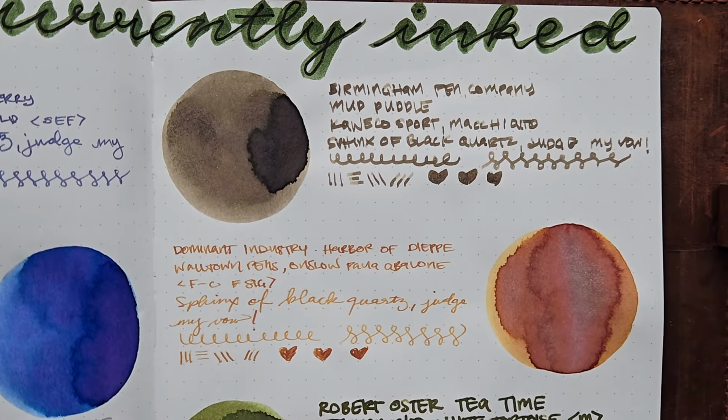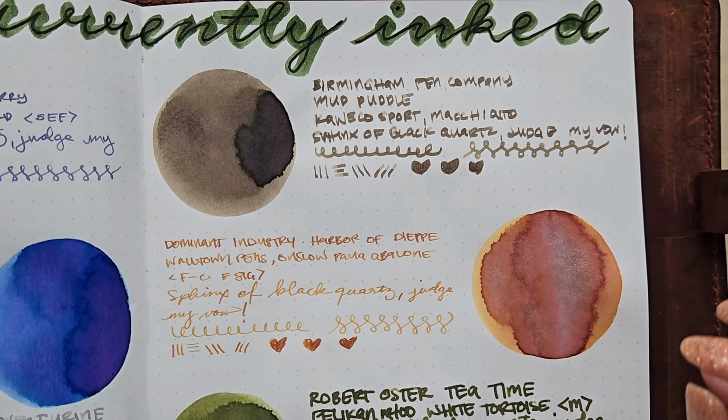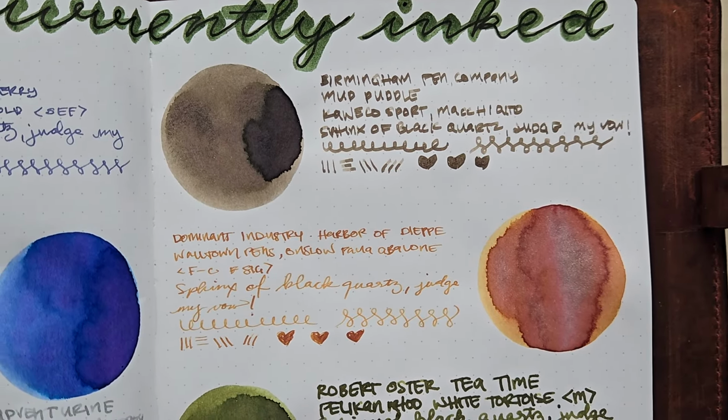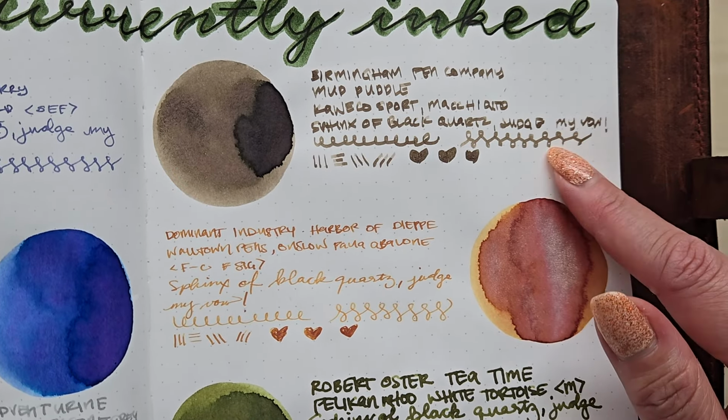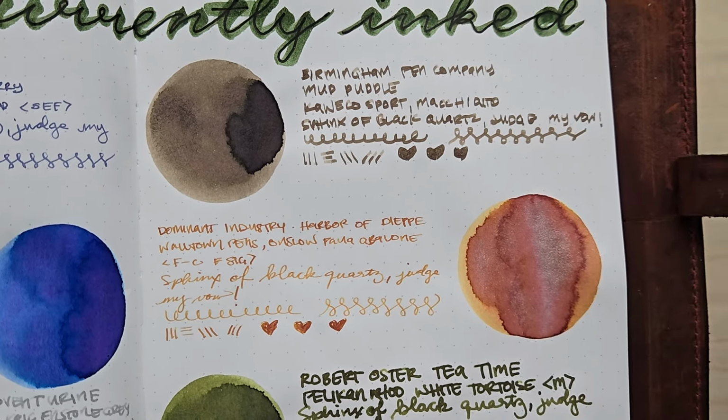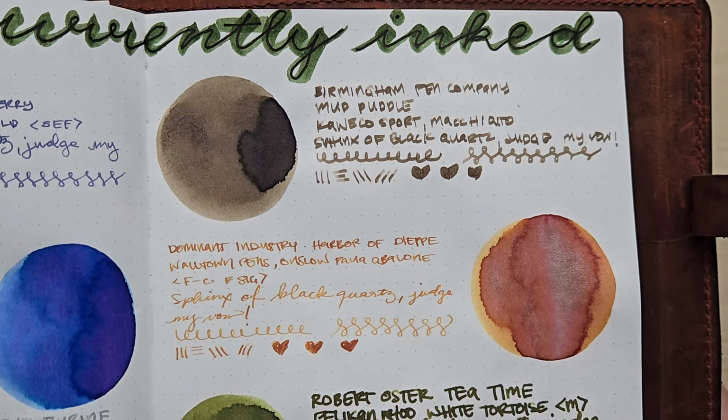Then there is Birmingham Pen Company's Mud Puddle, just a really nice, slightly warmer kind of brown ink. This one, as I mentioned before, is in that Architect nib. I think they're a really good duo together, so I think this one will be a good one.